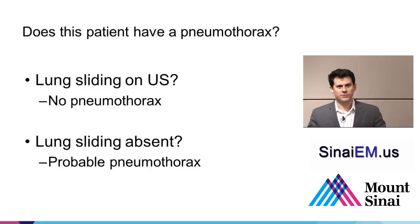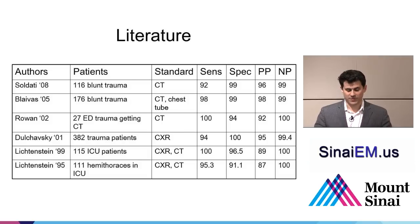So what we're going to do is basically ask one question: is there lung sliding? So we're going to find the pleura and look for the lung to be sliding back and forth. If lung sliding is present, there's no pneumothorax. If there's no lung sliding, the patient likely has a pneumothorax. So it's a relatively straightforward sign.